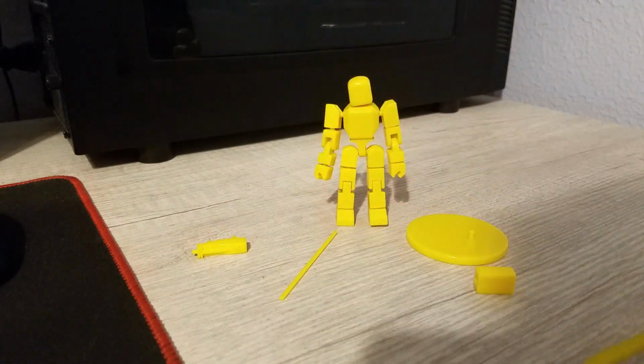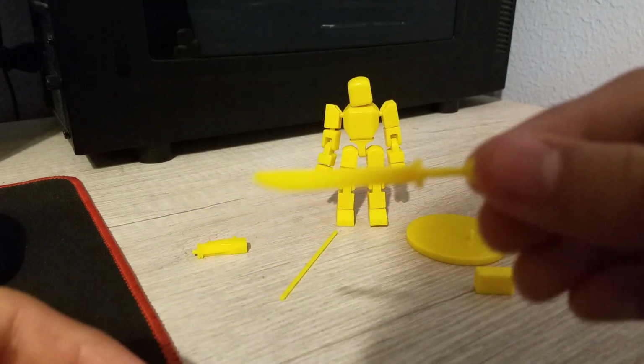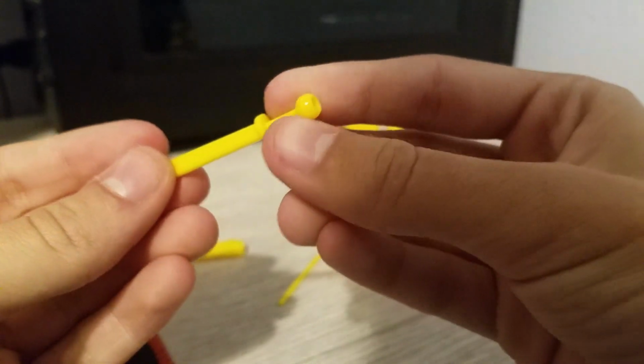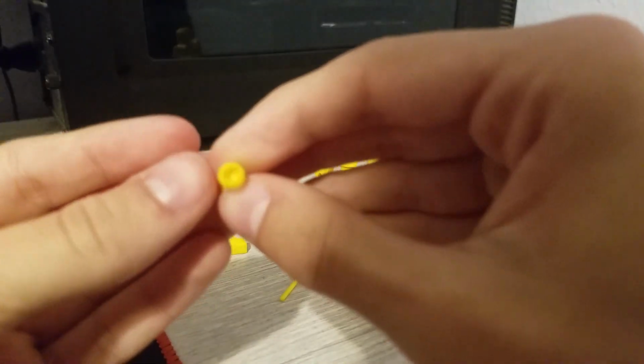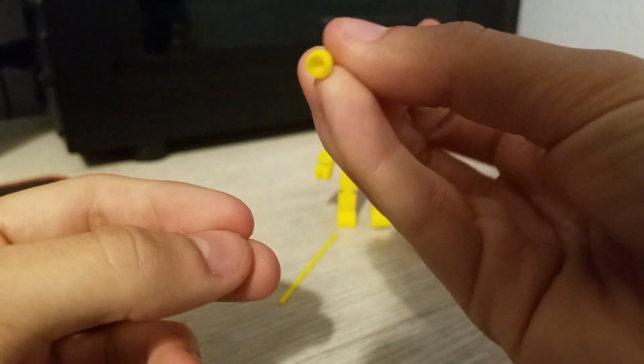Besides those, we also have a saber. Focus, focus. But yeah, you can see the saber. And then, of course, there's a ball joint in there, but I don't know if that's going to break because of how thin it looks inside there.